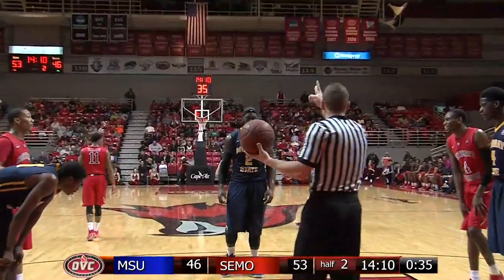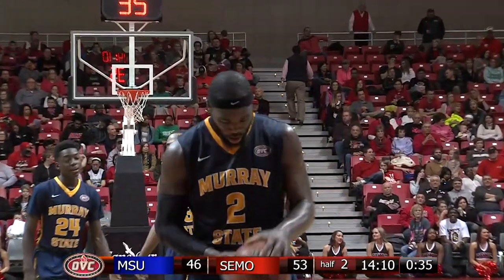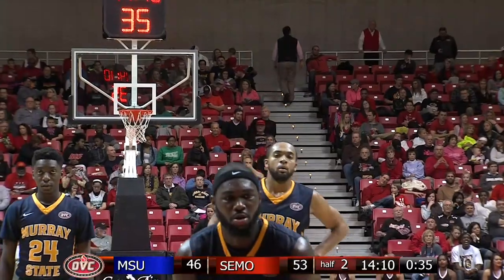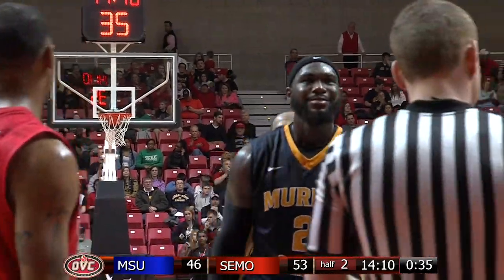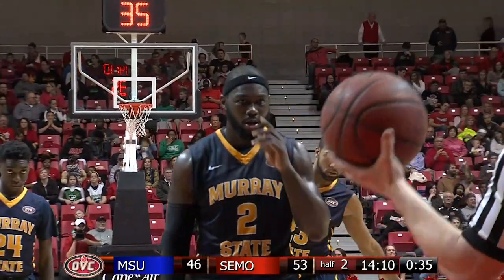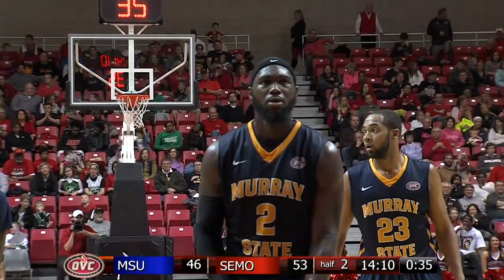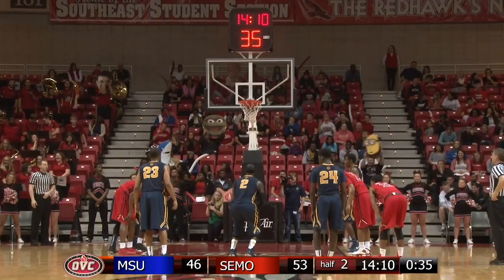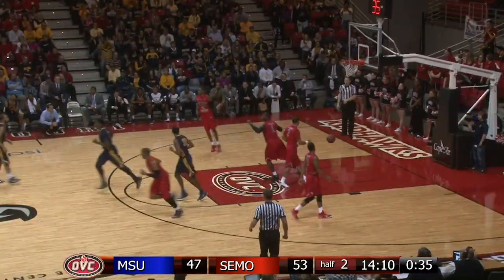Jonathan Farrell aggressively going to the offensive glass. Now he's got to be able to convert those at the free throw line. He's made 1 of 2 so far today. That one no good. At the line, each team had hit 9 of 11 before that miss. 82%, and for each team that was well above their season average. Second for Farrell, looking for point number 8. It's money.